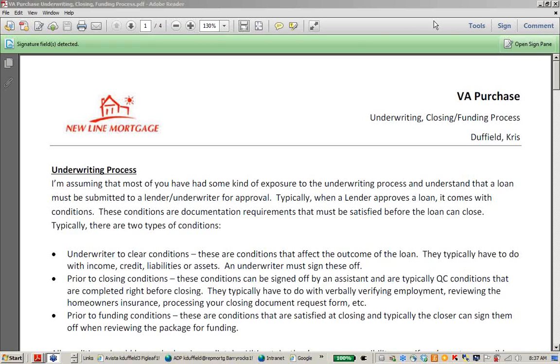So, the underwriting process. I'm assuming that most of you have had some kind of exposure to the underwriting process and understand that a loan must be submitted to a lender or an underwriter for approval. And typically when a lender approves a loan, it comes with conditions.